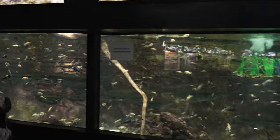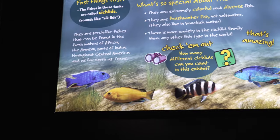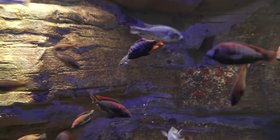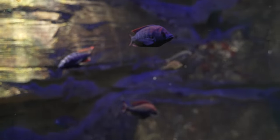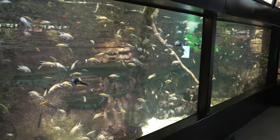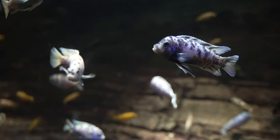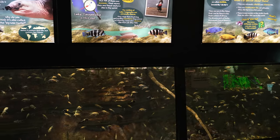Wow! This is the African reef. This is where all the cichlids are. Look at all the cichlids here. Look at these.